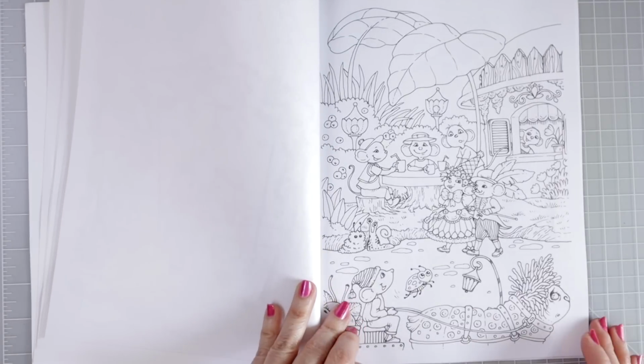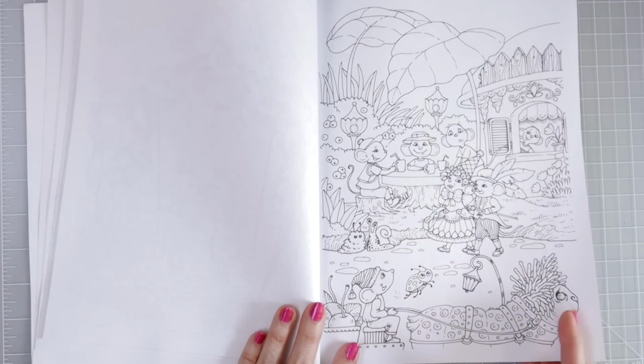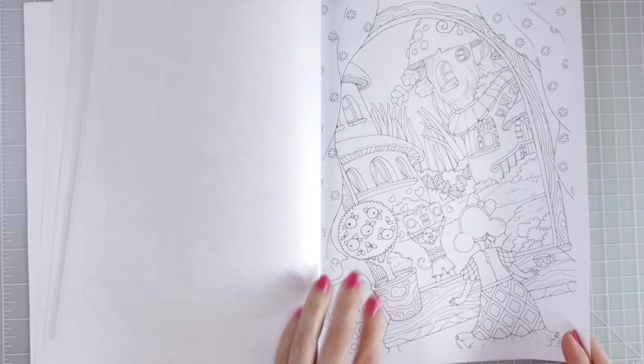Oh my gosh, this is the cutest book. Look at this. And then we have a prince and a princess here. Look at those leaves coming out of his hat. So cute. Look at this little mouse here with his little boom box.